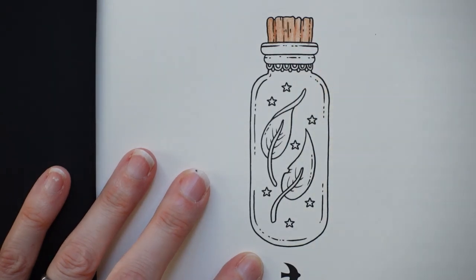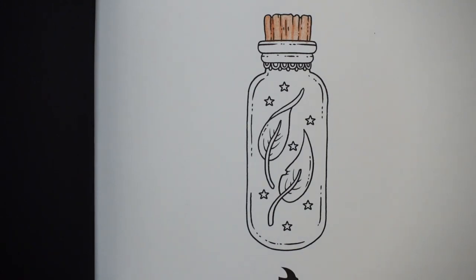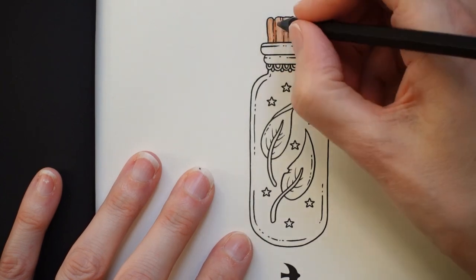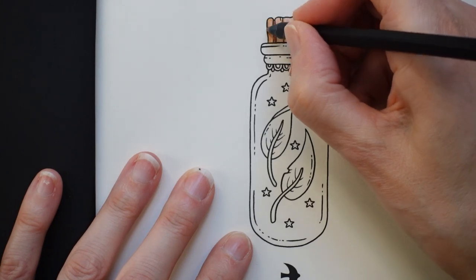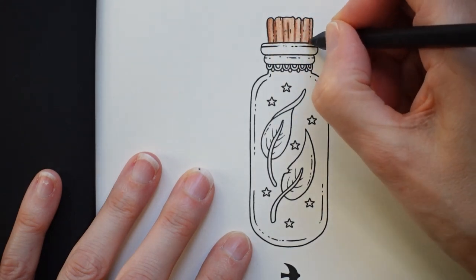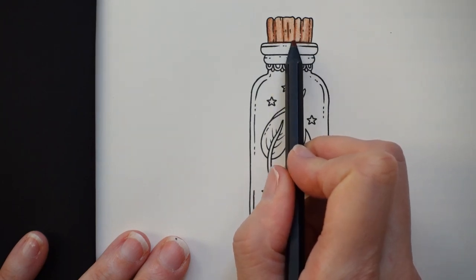I'm just going to mark those lines in a little more. So I'm going to do it in a colour, but I think I know what I'm going to do. I'm going to use the tarantula, which is a slightly darker shade of brown, to do a little more. So I want to mark in those dark areas that I have already marked with my lighter brown. I'm just going to overemphasize them a bit. Also the edge, just a little, like that. I'm thinking there would be some shadow from the bottle, so I'm just going to try and draw a little line along there.